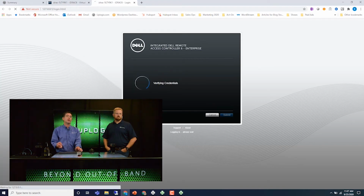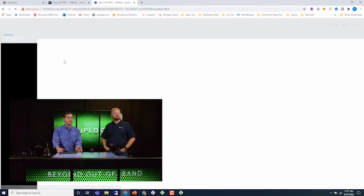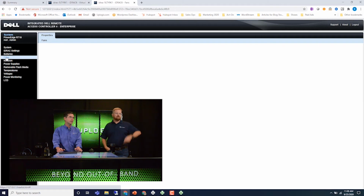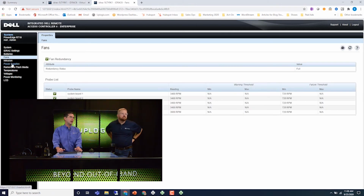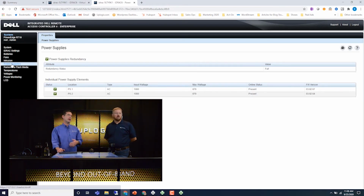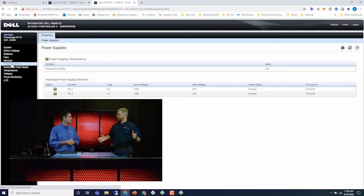So I log into the web interface, and you can see it's going to pull up that DRAC system web page. And from here I can go in and look at the fans. Why won't this system boot? Have I got a fan failure? Have we lost a power supply? I can troubleshoot and then hopefully remediate the problem. If it's just an alarm and I can give it a manual boot from here, then we'll be back up and running. And that's the whole idea. Not to mention rule out a whole host of problems.